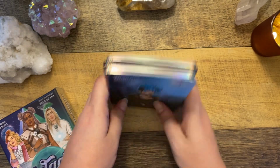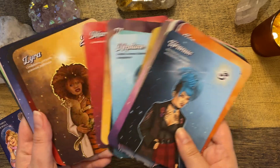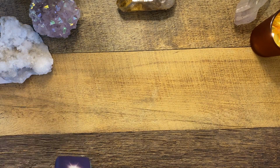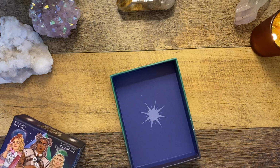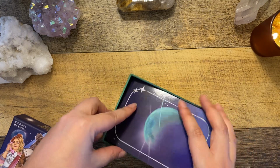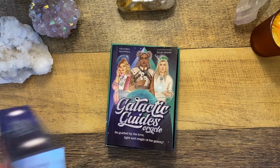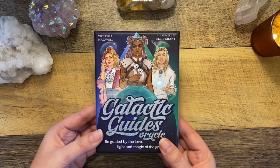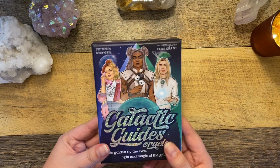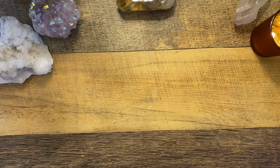And even though I'm not particularly drawn to the artwork, I am kind of excited to use this as a tool for my astrology studies, because I did buy, what was the deck I bought? I bought the Heavenly Bodies deck, and that's going to be one of my tools, and I'm going to add this to my toolkit and see what I can get out of it and just start expanding my knowledge. So this is kind of like a surprise deck for me, and I'm gonna see what comes of it. So let me know what you think of this deck down below in the comments.